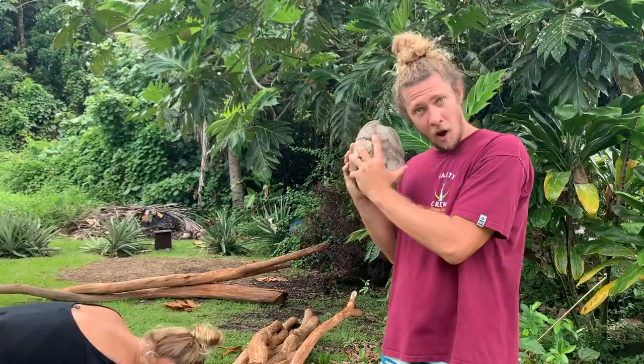We're here in Tahiti. This is Tahari. We're staying at his place, Tahari Homestay. He's gonna teach us how to make the most local Tahitian dish, called poisson cru, coconut raw fish. As a first step, you need to choose the right coconut. If you hear water inside, then it's the one. You hear yours? It's a good one.